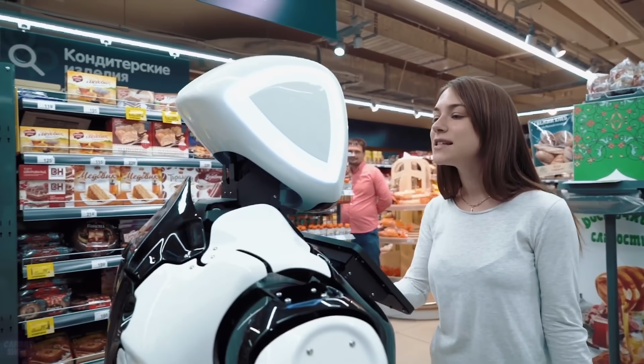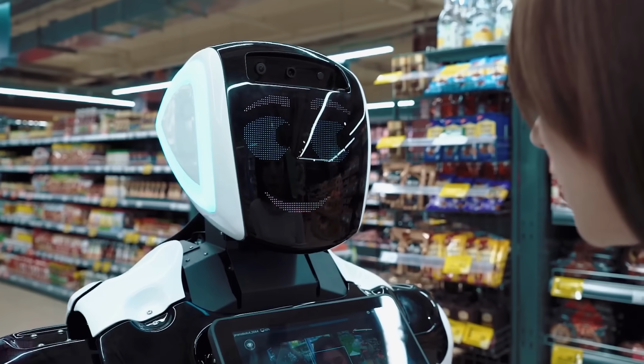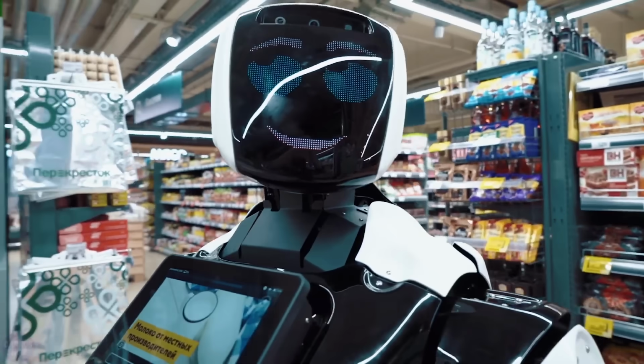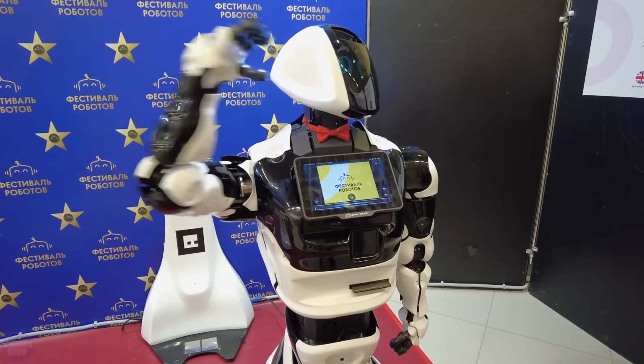The robot is the most reliable employee. It never arrives late, never gets distracted, never takes a vacation, and never gets sick. This allows it to work 4 times more effectively than a live employee.